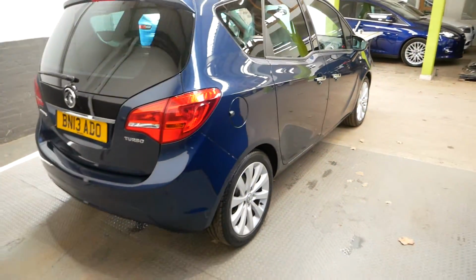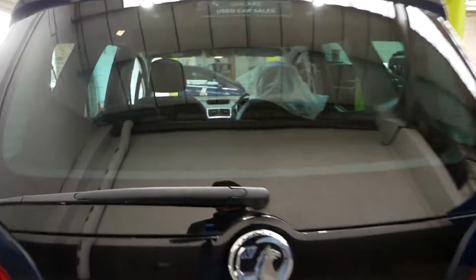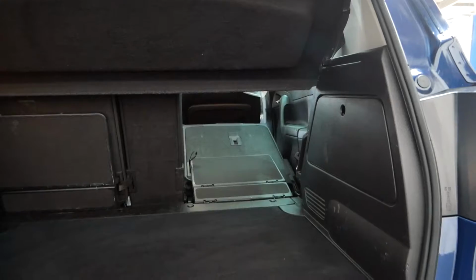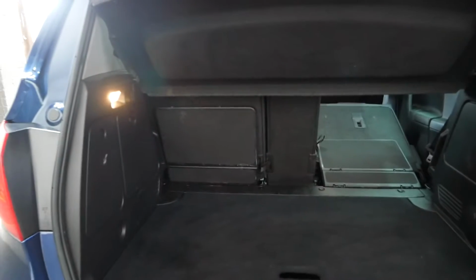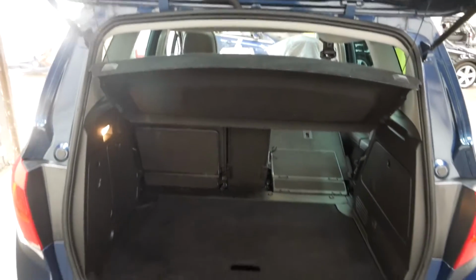So keep going around the car, just show you the boot space now, so you can get an idea for that. So here's your boot space. So that's the kind of load space you have with the seat down there. It has the back plate on it too, to give you like a flatter surface. But yeah, overall, a very nice amount of room in the back.